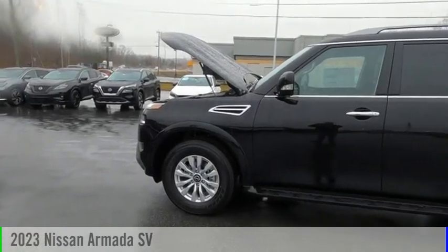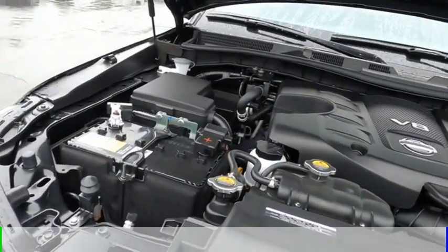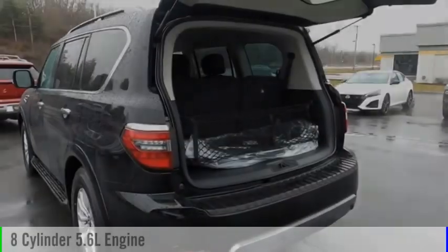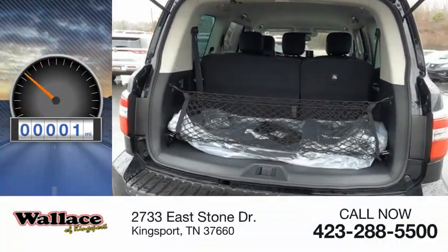We are pleased to show you the 2023 Armada. This vehicle is powered by a four-wheel drive, 8-cylinder, 5.6-liter engine, and comes with a 7-speed automatic transmission. This vehicle has less than 100 miles.